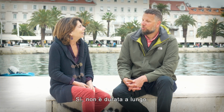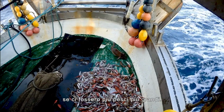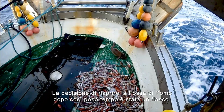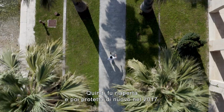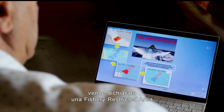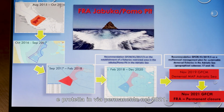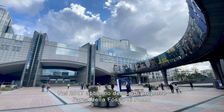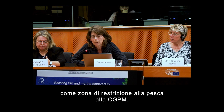Yeah, that lasted too short because we didn't have enough time to see is this fish bigger, is there any more fish? So this decision to reopen Jabuka pit in this short time was a failure. And then it was closed and protected again in 2017. Thanks to the MedReAct intervention, it was proclaimed as a fishery restricted area and permanently protected in 2021. In 2017, we decided to propose the Jabuka Pomo pit area as a fishery restricted area to the GFCM.